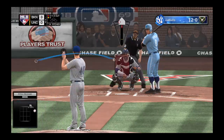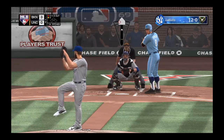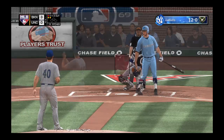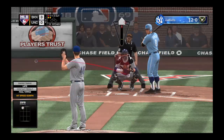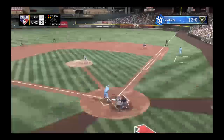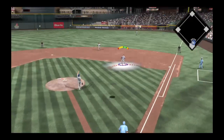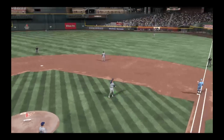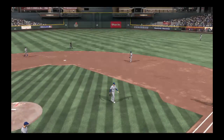It's a ball and a strike. A 1-1 count. Here's the pitch. And this is going to be a foul ball. 2 out, nobody on. High pop-up. Rizzo is there for it. And that retires the side.